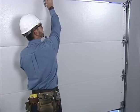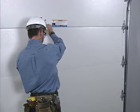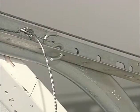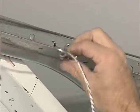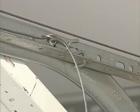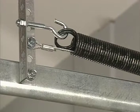The door is considered reasonably balanced when it will stay, not fall or raise, in a partially open position. If the springs need adjustment, clamp the door in its full open position and move the adjusting S-hooks forward for more tension or backward for less tension. Be sure to maintain equal spring tension on each side. Now it's time to install the spring containment kit. Feed the wire through the spring, pull it tight, and secure it to the vertical brace and front flag angle.